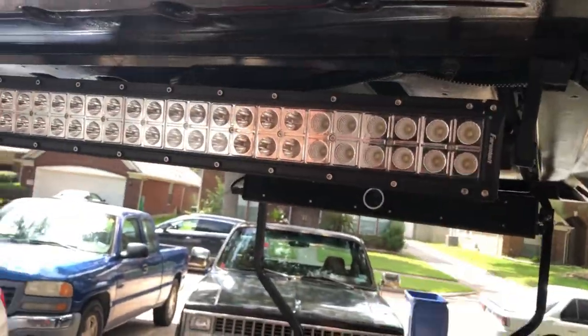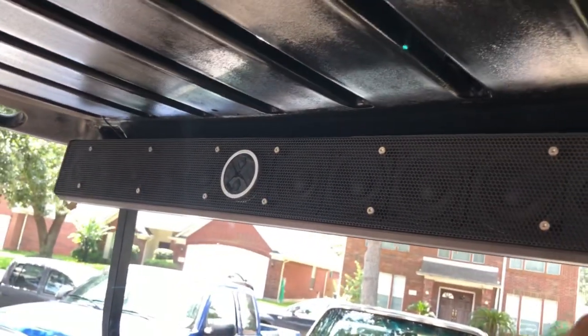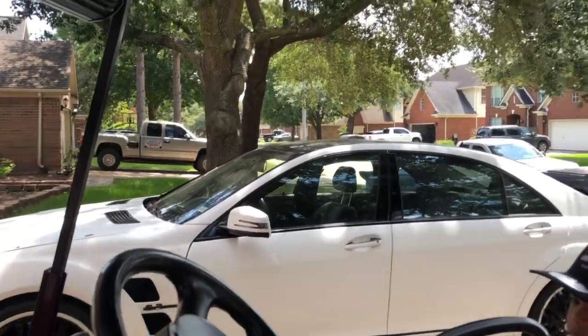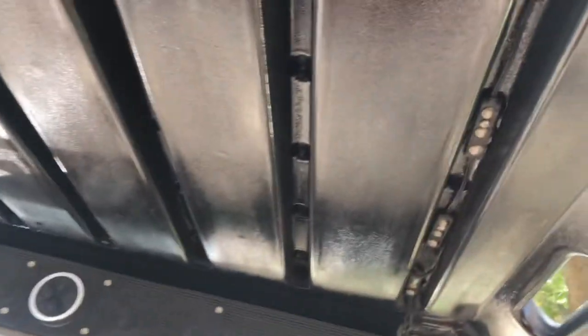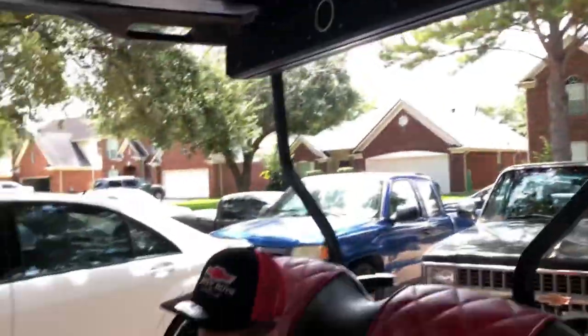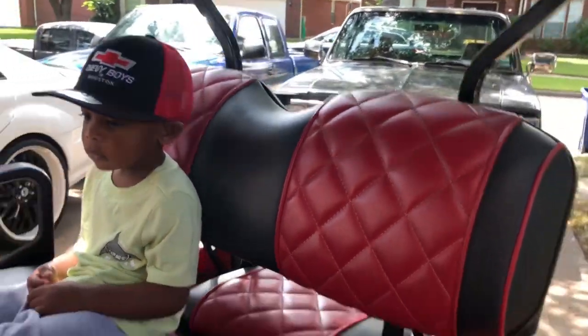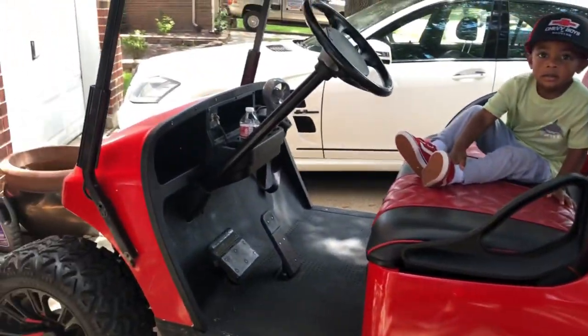It's got a light bar in the front. And then it's got a sound bar mounted to the back so we can play music. The cart also has red underglow lighting. You really can't see it in the daylight, but let's see. See, it's got red underglow lighting. The lights are up under the roof and also under the cart as well, so you can really see it at nighttime. But yeah, that's the golf cart, man.